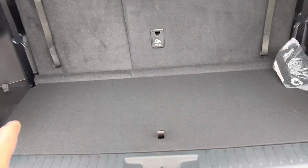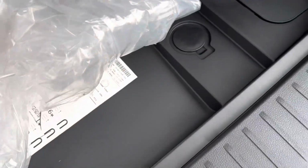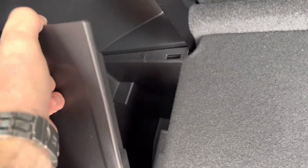With the third row up, there's a good amount of storage space. Underneath we have storage for tools and whatnot, some plastic, so they've got you covered there. Cargo net if you want to secure stuff. So a good amount of space here. We've got a little cubby over here in case you need some extra hiding spots for stuff.